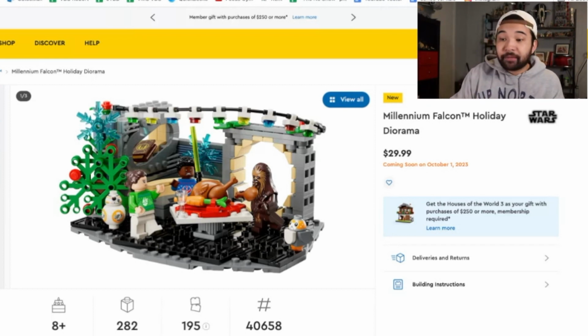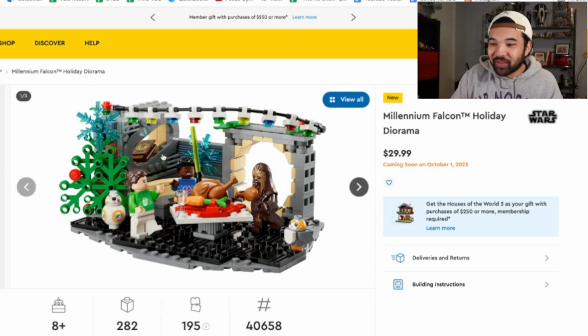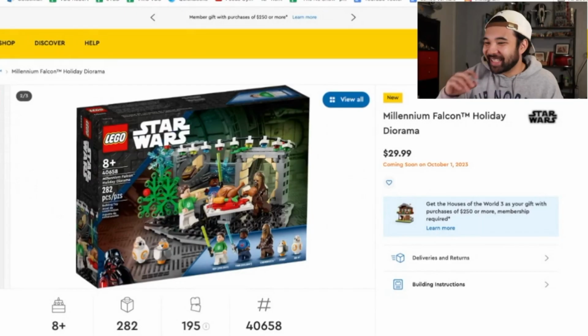You get technically 5 minifigures with BB-8, Rey, Finn, Chewie, and then a brick-built Porg. I also like that you've got the Sacred Jedi text there. Of course, there's a little brick-built Christmas tree. A lot of people are saying that this is a Porg that they've cooked. I will not comment on that at this time, but this is definitely something that I will pick up.